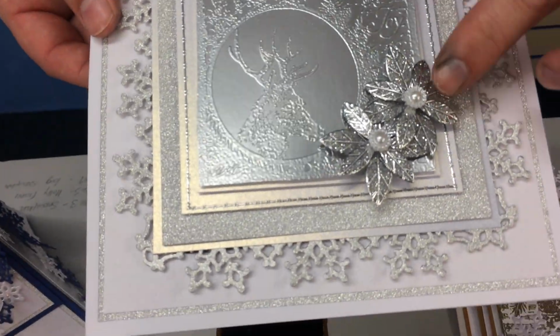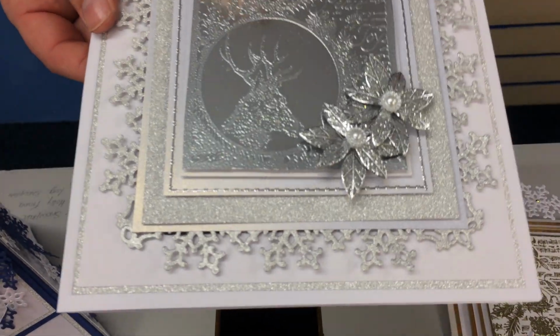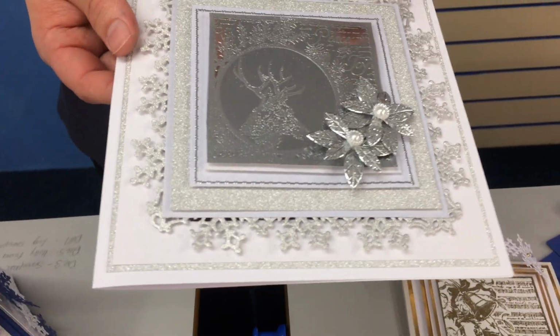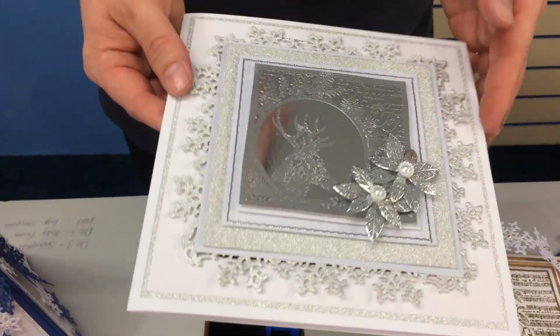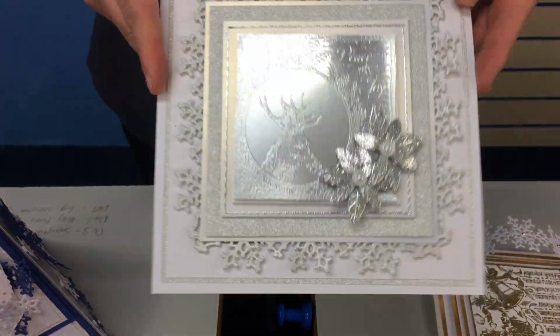And then of course you're seeing on here that you've got your peel-offs and your silver glitter card, obviously, which is in your essentials pack or your ultimate bundle if you wish to purchase those. But quite an easy card to do, quite simple, but hopefully you'll agree quite effective. On to my next one.